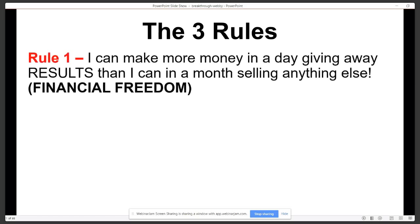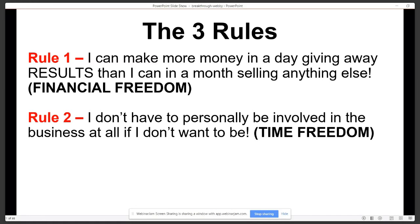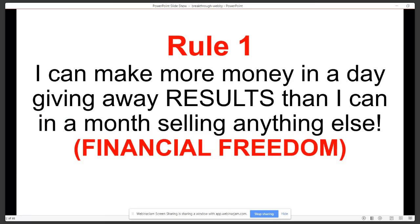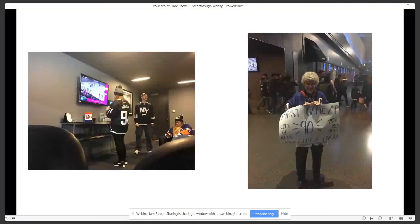So the 3 rules. Number 1, I can make more money in a day giving away results than I can in a month selling anything else. That creates financial freedom, or what we call income freedom here with the breakthrough method. Rule number 2, I don't have to personally be involved in the business at all if I don't want to be. That creates time freedom. And rule number 3, I only need 10 or so leads per week to make 5 figures per month. Rule number 1 again: I can make more money in a day giving away results than I can in a month selling anything else. That creates financial or income freedom.